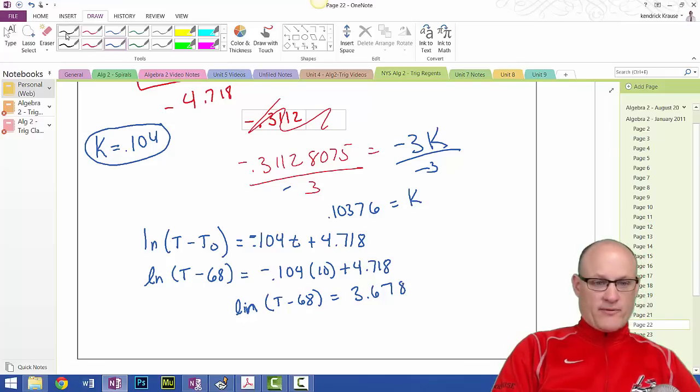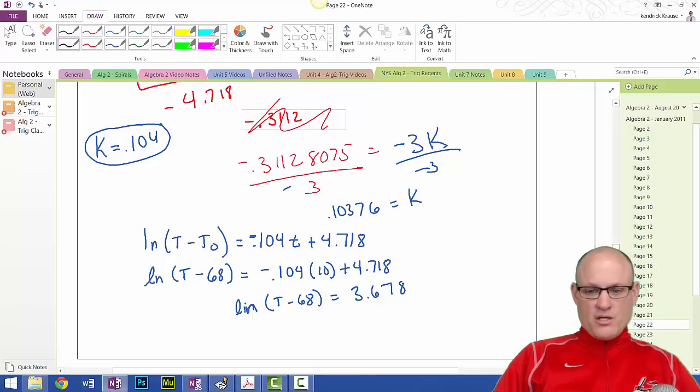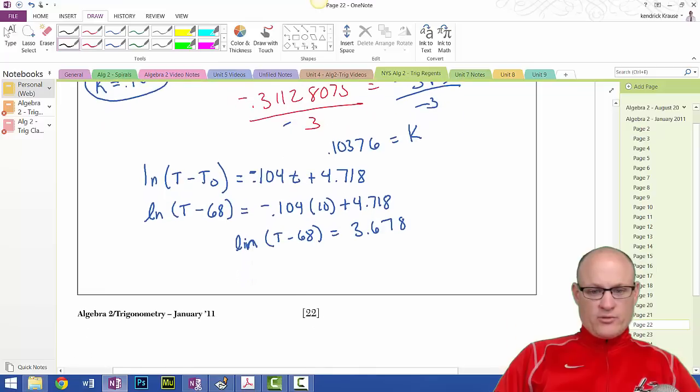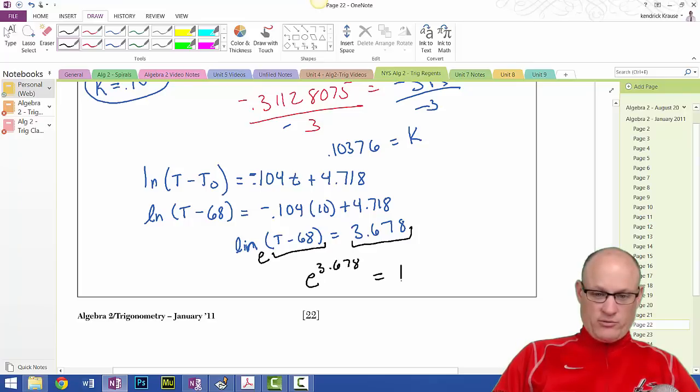Here's the part that you have to remember. In order to solve this, you have to remember that there's really an e here. There's really a base e there. So it's all about the base. So what you're going to do is rewrite the base e, and these two are going to switch. e to the 3.678 is equal to T minus 68.